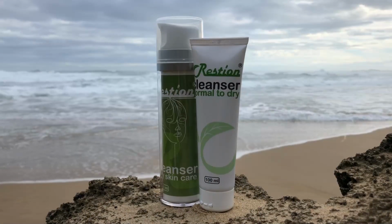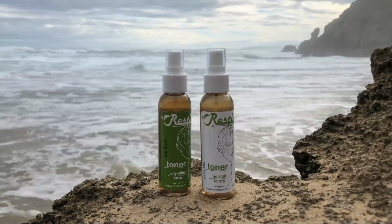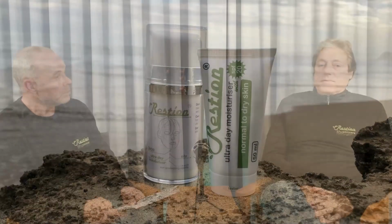And then the following night, and of course in the morning, you have to cleanse and tone and apply Ultra Day Moisturizer SPF 20. That is very important, because now, having had your first dose of shed 1, you will be more sun sensitive. So it's very important to have this, even if you wear makeup. First apply your Ultra Day Moisturizer. Makeup can go on after. Tinted moisturizer as well.